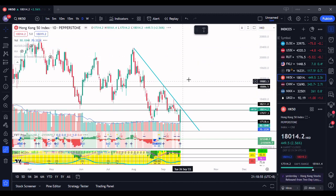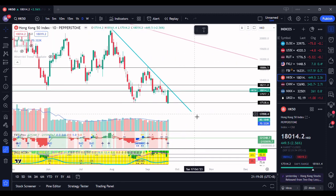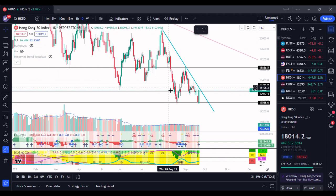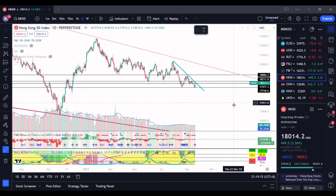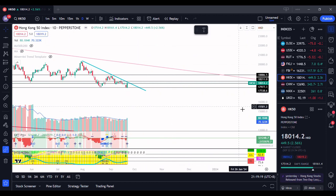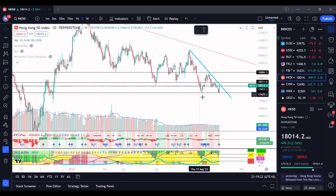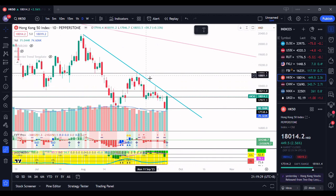Hong Kong sector. Sorry, the Hang Seng Index. This is actually a very bullish candle, a bullish engulfing candle. But I think the downtrend line is quite intact. It actually attempted to break, but then it couldn't. Based on the chart, I think it's still a downtrend. It looks more like a technical rebound to me because of multiple days coming down. We just need to observe whether this support actually holds or not, which is 17534.